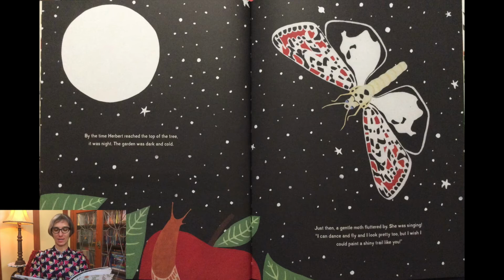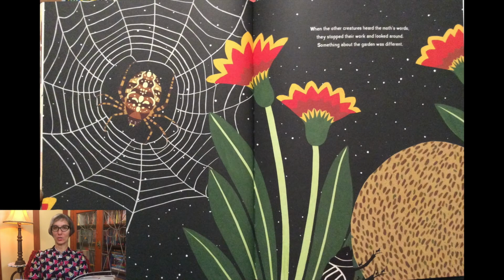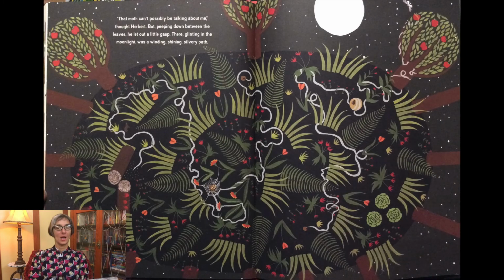She was singing. "I can dance and fly and I look pretty too, but I wish I could paint a shiny trail like you." When the other creatures heard the moth's words, they stopped their work and looked around. Something about the garden was different. "That moth can't possibly be talking about me," thought Herbert. But peeping down between the leaves, he let out a little gasp. There, glinting in the moonlight, was a winding, shining, silvery path.